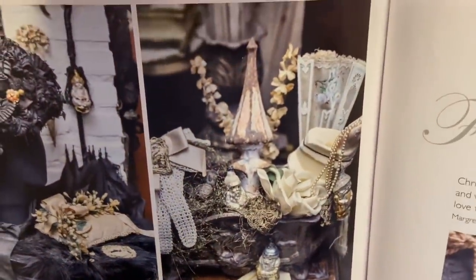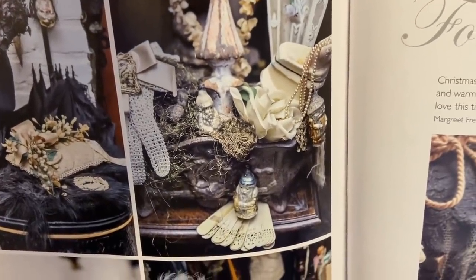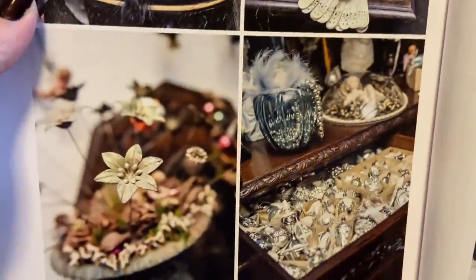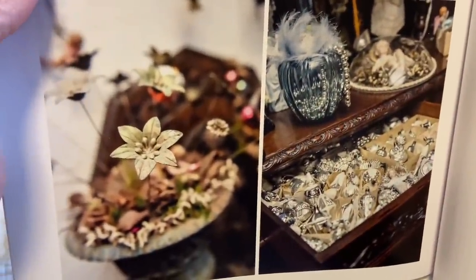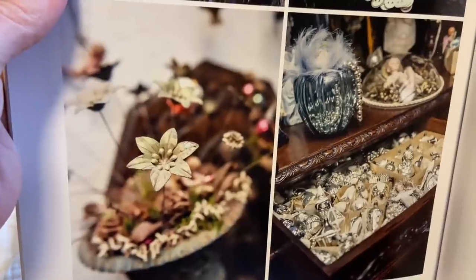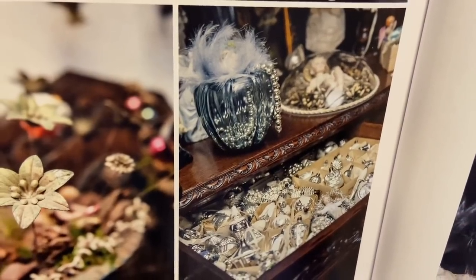Here we've got some chippy wood pieces, like a finial with some gloves, little Christmas ornament and pearls. These pictures really speak to me. And this urn here with, I guess they're hat pin flowers. Baby Jesus under a dome with some more wax flowers.